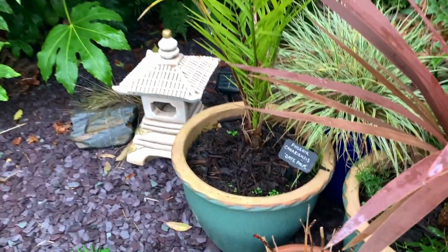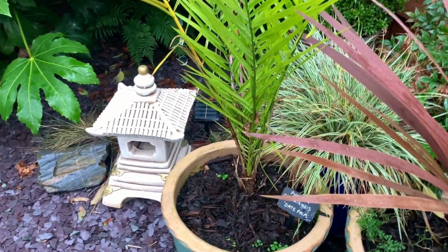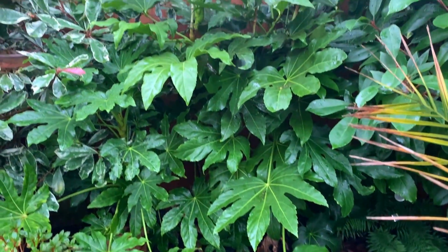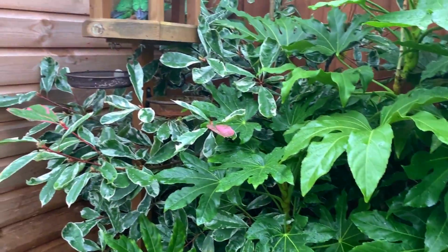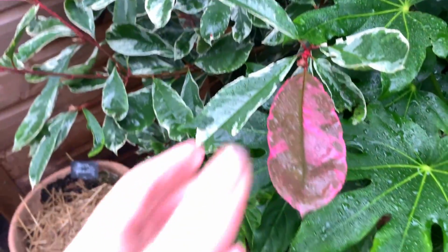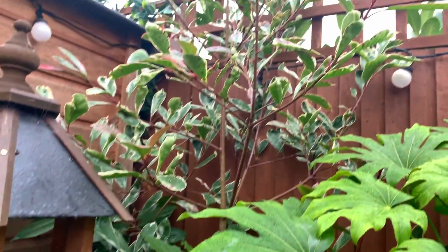What else have we got? We've got a date palm, which is still looking okay. These do tend to die back in the winter, but it's actually still here with us. And then what have we got? We've got Fatsia japonica, which has gone crazy. Gonna need to give that a good prune. And then tucked in the corner, I've forgotten the name of it, similar to the red robin, but it's got variegated leaves and they come through this gorgeous pink colour. It's really stunning. Again, I'm going to need to give that a really good trim.